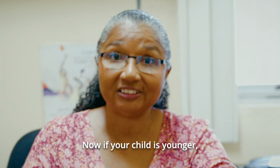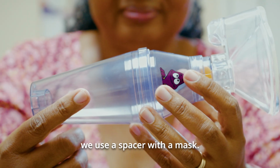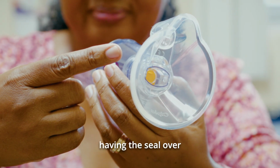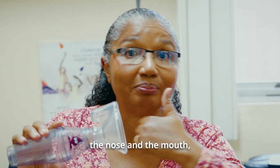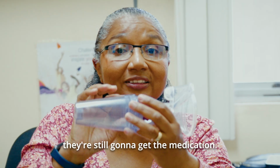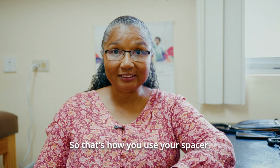Now, if your child is younger and won't always breathe in and out through their mouth, we use a spacer with a mask, because once you have that mask having the seal over the nose and the mouth, it doesn't matter whether they breathe through their nose or their mouth, they're still going to get the medication. But what's important is that you get the right size mask. So that's how you use your spacer.